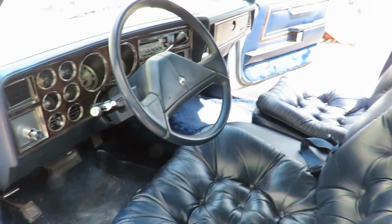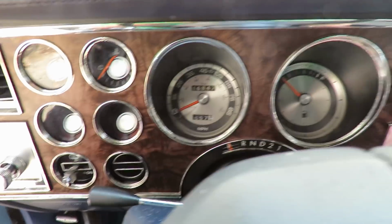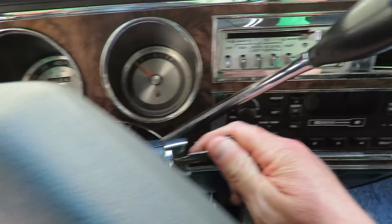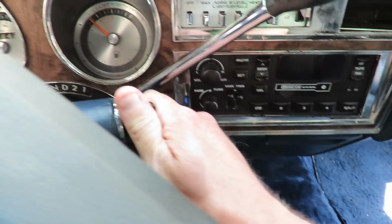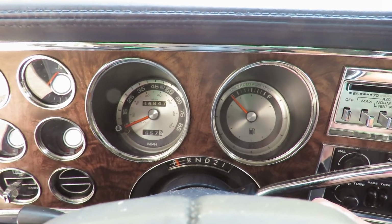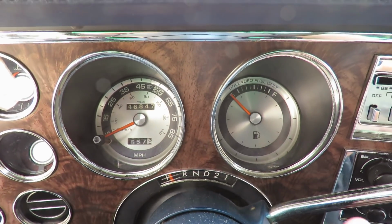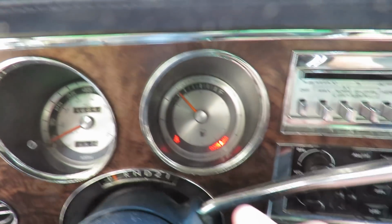Now I'm going to cold start it, which is sort of an ironic statement because at the moment it is about 89 degrees here in sunny Wakefield, Massachusetts. Now this is one of the coolest gauge clusters as far as I'm concerned, but alright, I'm going to shut up now so you guys can hear the car. It does take a little convincing to get it going, but it will be worth the wait if you'll bear with me for a moment.